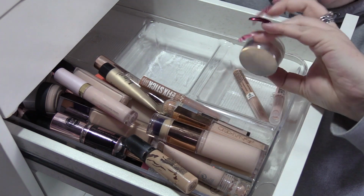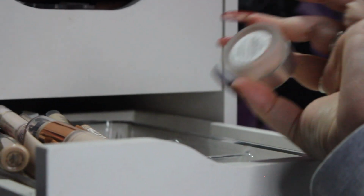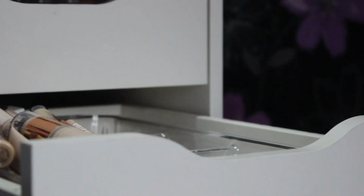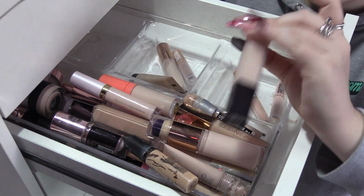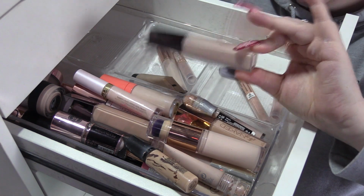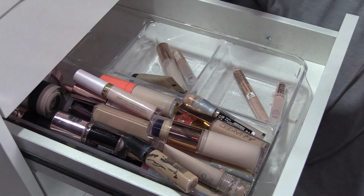REM Beauty Pot Concealer in the shade Light 3C is staying. Very pink, very light, great for my under eyes. I love this one. Then I'm actually going to get rid of this one. This is Revolution XXX Concealer in 01. I don't really like this one. It's quite cakey, so I'm going to pass that one on.